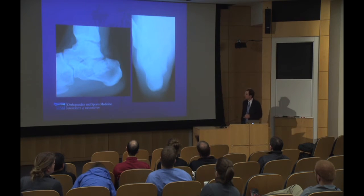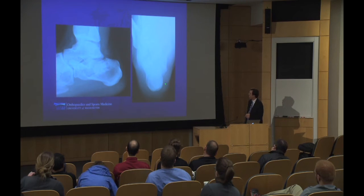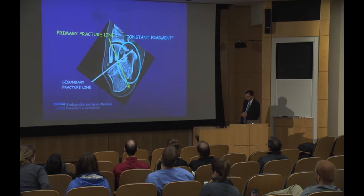Here's just an example of a couple of cases. Here's a joint depression injury. You can see the classic lateralization of the heel with slight varus, the translation that you see compared to where the medial wall is, and the articular surface depression. This is the fracture lines that Tim alluded to, the anterolateral to posteromedial fracture line, which is the primary fracture line, and the secondary fracture line here, which has to be reassembled. We would start with this fragment to the constant fragment, which is the sustentacular fragment, and then work our way back.